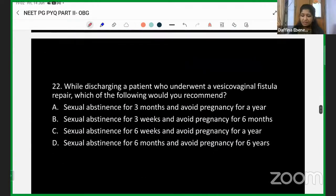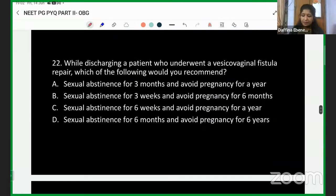While discharging a patient who underwent a vesicovaginal fistula repair, which of the following would you recommend? Sexual abstinence for 3 months and avoid pregnancy for a year. Sexual abstinence for 3 weeks and avoid pregnancy for 6 months. Sexual abstinence for 6 weeks and avoid pregnancy for a year. Sexual abstinence for 6 months and avoid pregnancy for 6 years. So we give sexual abstinence for 3 months and avoid pregnancy at least for a year.